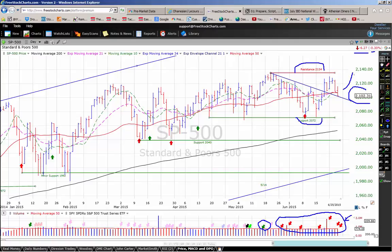Significantly, yesterday the S&P 500 pulled right back to this trend line. That trend line had defined its prior downtrend. When we broke out of that trend line, it becomes support now. We would hope that the S&P will find support here and come back and challenge resistance up here in the 2134 area. I'm going to take a look at a few stocks before we call it a weekend.